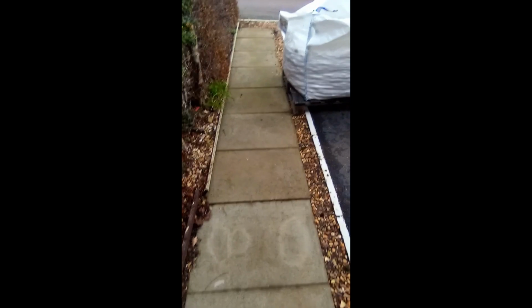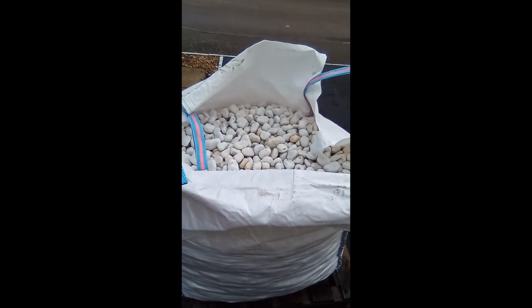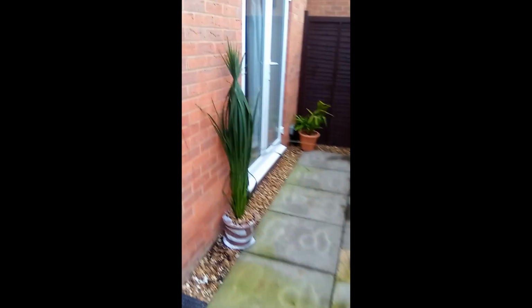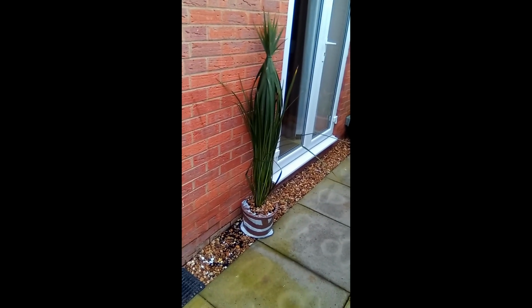So it's Sunday the 15th of January, and well, I've got my delivery of stones. I'm waiting for the landscaping bloke to sort that out. But also, as I said in the previous bit of video, I ordered a couple more cordylines to replace the ones that are gone. Can't remember the name of the company, but they're £39.